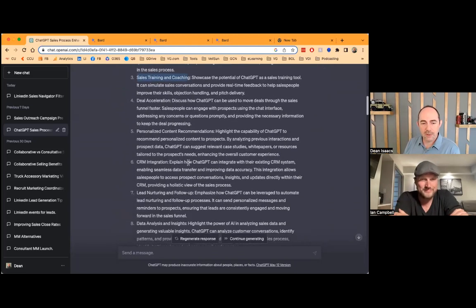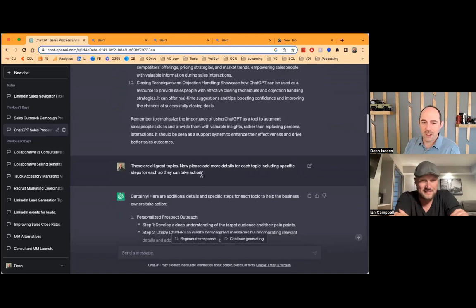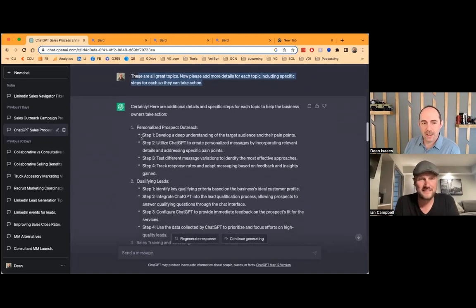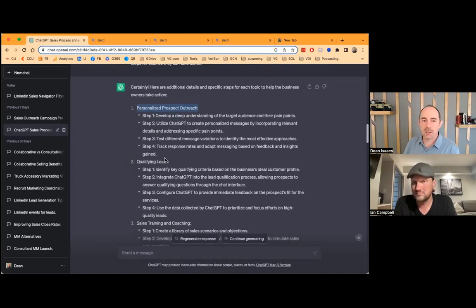So it breaks it all down, kind of generic. And so I asked it, these are all great topics, but please now add more detail for each topic, including specific steps so they can take action. So now it's like, all right, how do you do this thing? Personalize your prospect outreach. Step 1, step 2, step 3. Still fairly generic, but if you're looking just for a framework, this isn't a bad place to start.